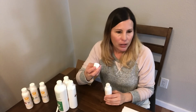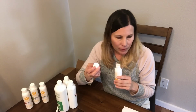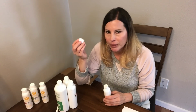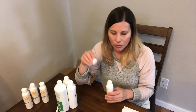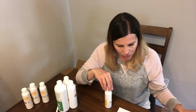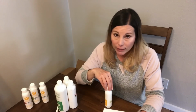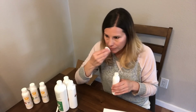Definitely picking up on that coconut right off the bat. The lime is coming through strong. And then it's got kind of a back note of that lemon verbena tea, kind of green notes to it, but also very citrusy. So let's go ahead and see what they say. Okay, so for this one, the top notes are orange, coconut, bergamot, pineapple, lime, grapefruit, and lemon. Definitely was picking up on the coconut, bergamot, and lime, yes.